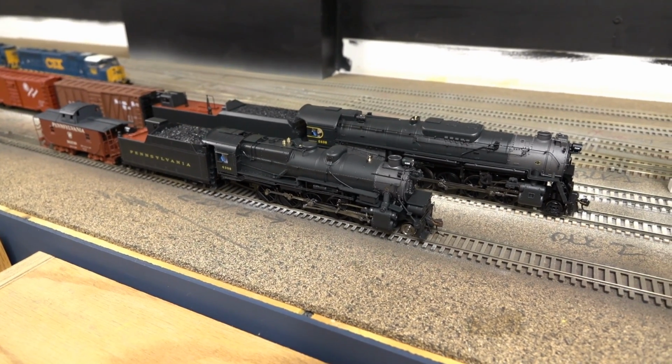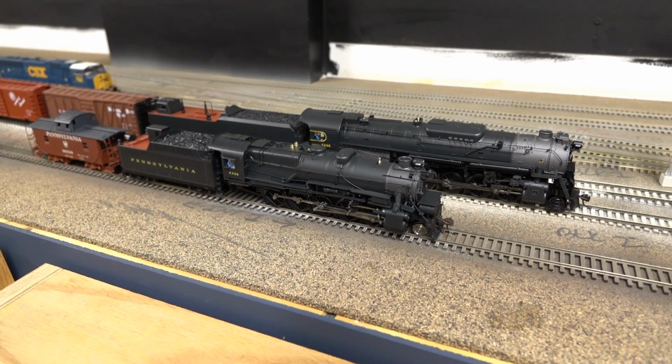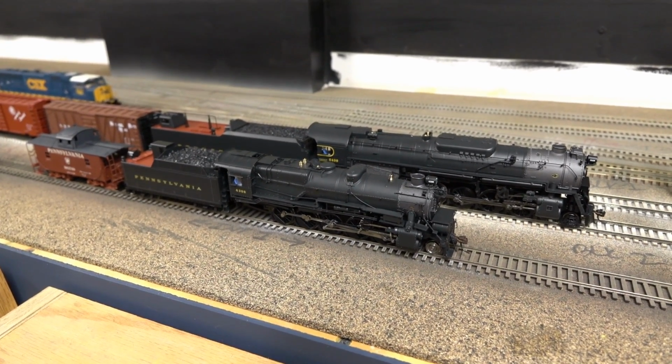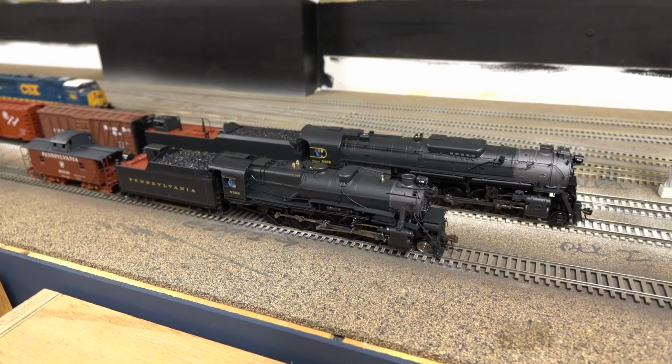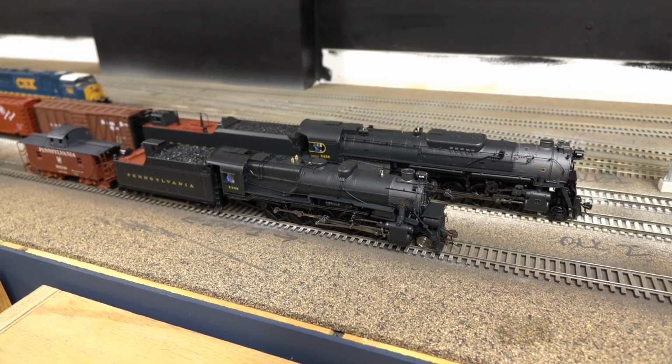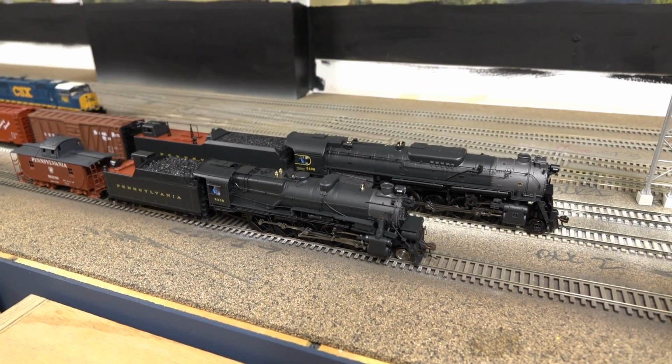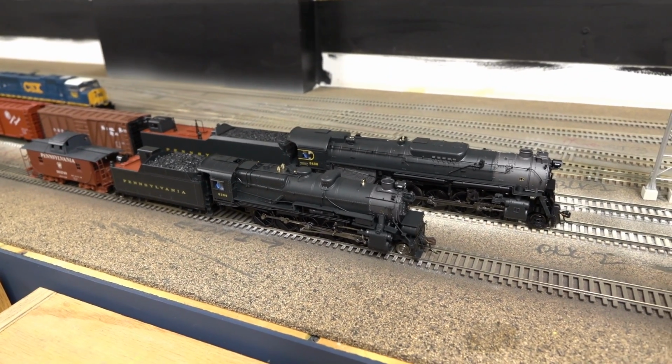I would model them more toward the end of steam, kind of in the last days, as the demonic diesels were starting to take over. But that's the era that I would decorate these for. I'll get to that at some point. So, nice locomotives. I just want to show you there some run-bys of the J.